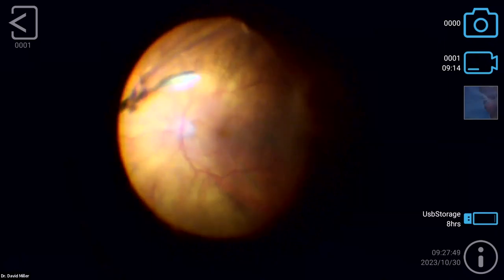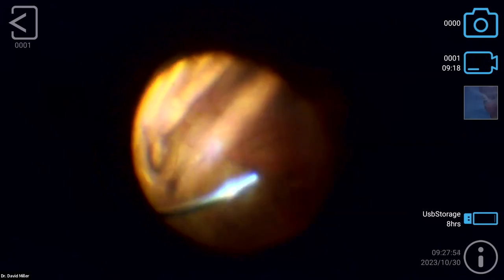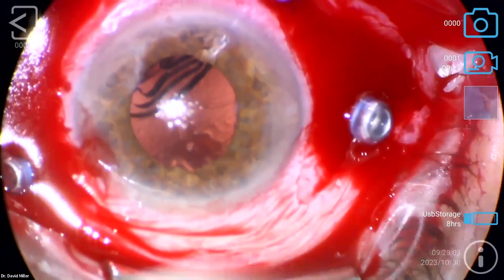But as you can see, we're just kind of making sure all that vitreous is out of our way, which gives us a much better shot of doing this without a complication. We will check for those complications, of course.